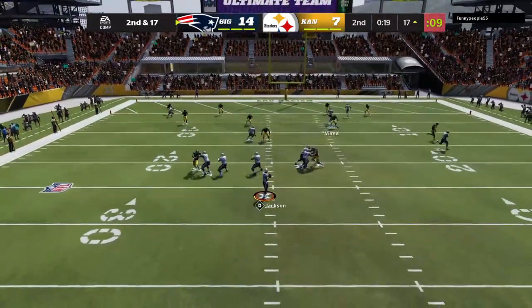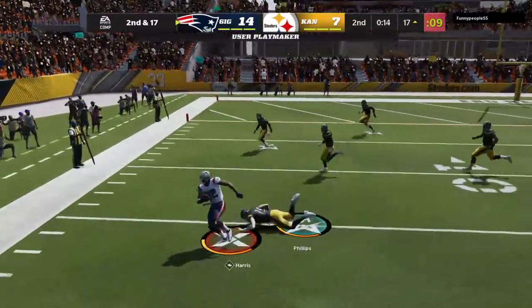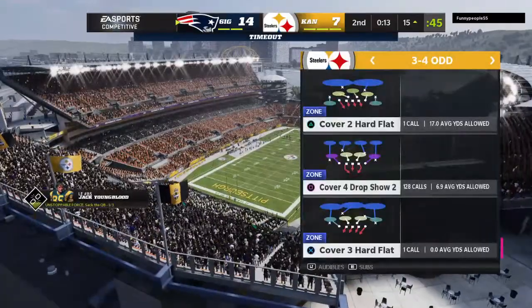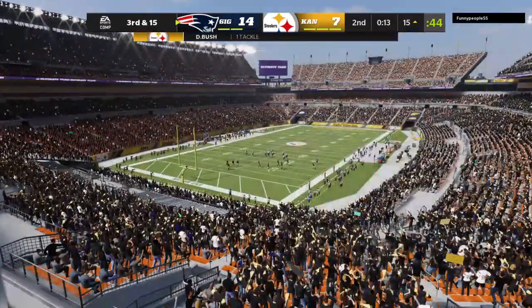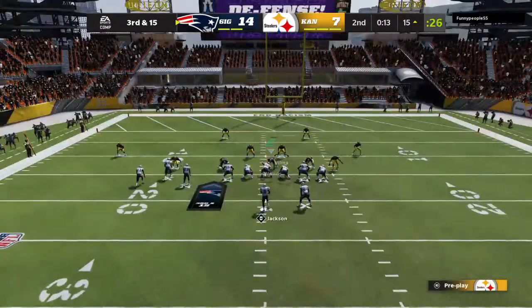Another try after the first down sack. Jackson. That swung out wide to Harris. He takes it to the 15. A nice display of power, but not a ton to show for it. Now the Patriots going to use one of their timeouts as they'll stop it with 13 seconds to play in half number 1.